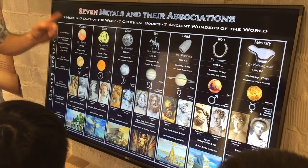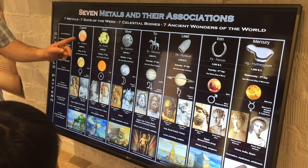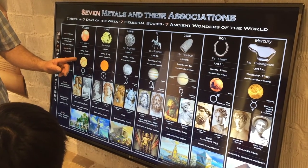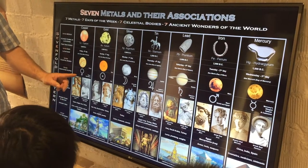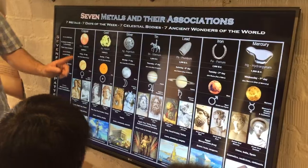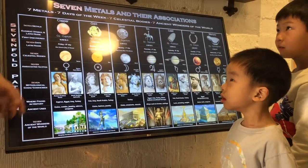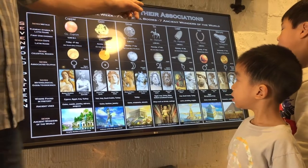Copper, our first metal, is associated to things in the world. Copper and the planet Venus share the same symbol. Same thing for this lady here. She shares the same symbol as copper. And the Hanging Gardens of Babylon in our ancient history. Some fun stuff, okay? Now, we got some others up here.